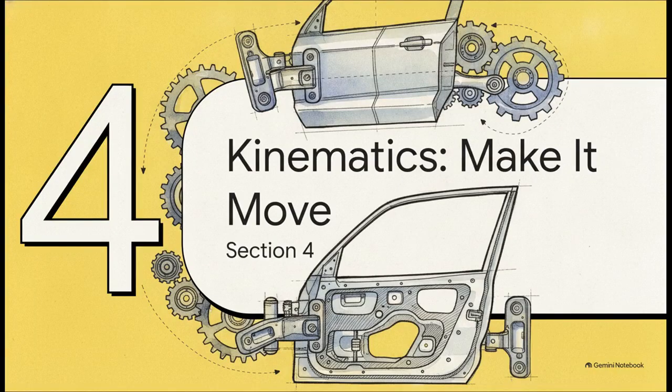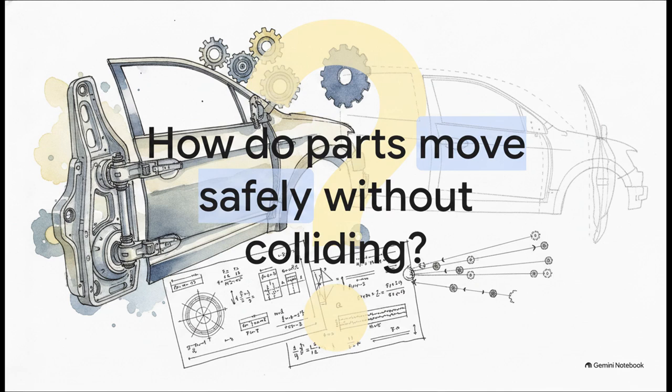Which brings us to Section 4, kinematics, making it move. So here is a vital question for the lead engineer, and it represents a huge chunk of their technical responsibility. How do these complex, heavy metal parts actually move without colliding into each other? Just think about it for a second.